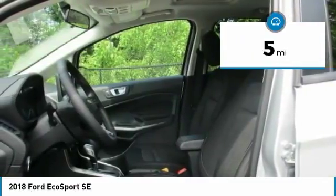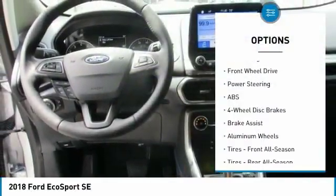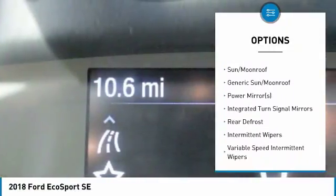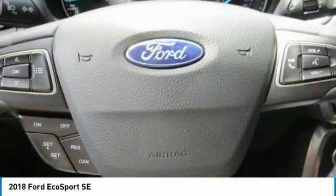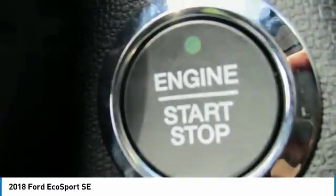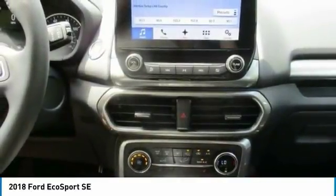Here are some of this vehicle's great options: anti-lock braking system, keyless entry, steering wheel audio controls, Bluetooth, leather-wrapped steering wheel, power steering, adjustable steering wheel, cruise control, four-wheel disc brakes, aluminum wheels. Drive away with a great deal on this vehicle.